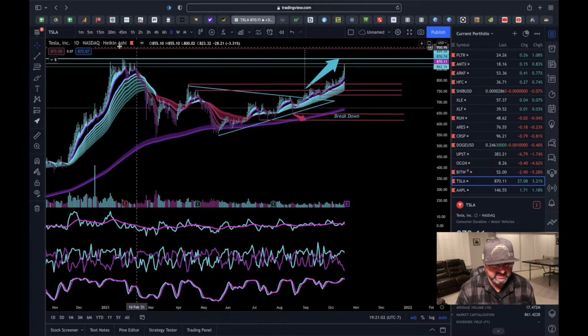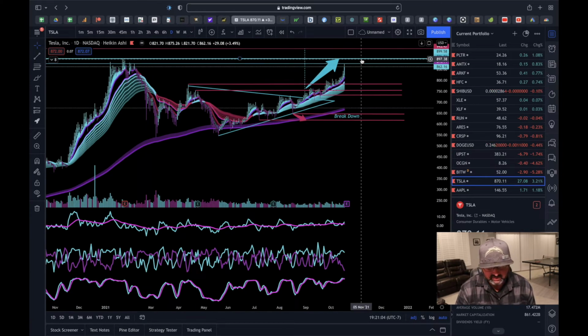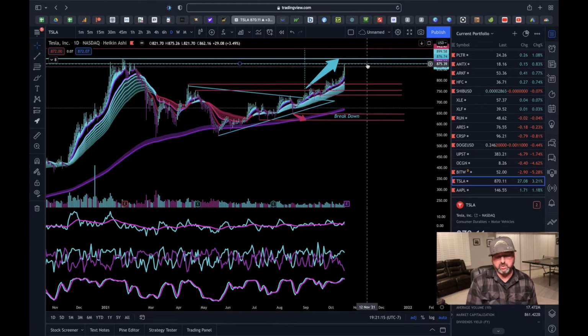Look, it's a previous swing high. It's a pretty big deal, actually. Tomorrow's going to be a big deal for Tesla, something to really pay attention to. The first number is 875.31. So it needs to go up $5.20. And if it breaks that with a green body candle close, you better believe that is going to be a major run. I wouldn't be surprised.